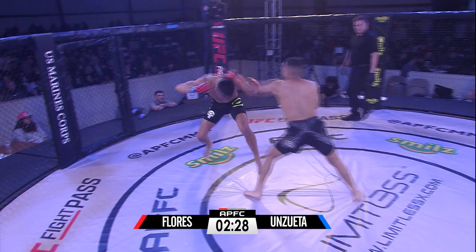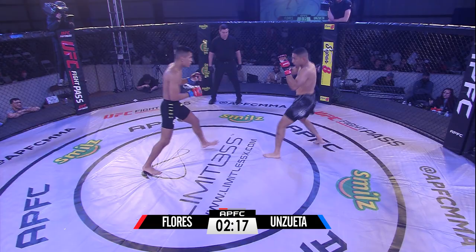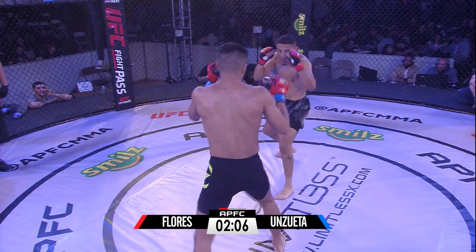Another teep by Unzueta, followed by a leg kick. I think that's the way Omar's going to slow him down. Start with those leg kicks. Flores doing a good job of just kind of bouncing in and out, and when he's inside, throwing overhead. Just keeping busy on the inside, but not staying there too long. Unzueta, overhand right, followed by a couple kicks, switching his lead foot.